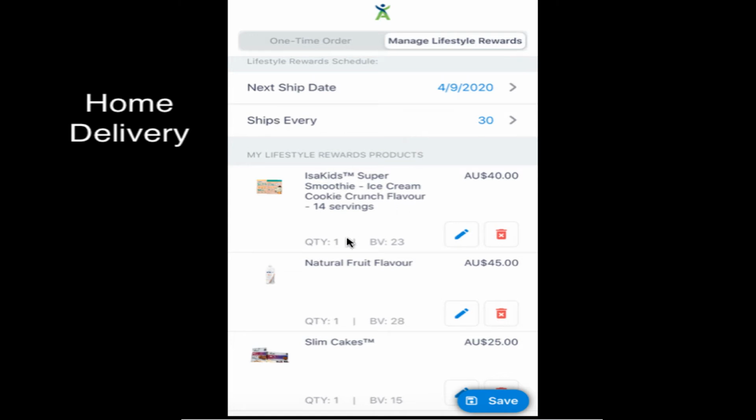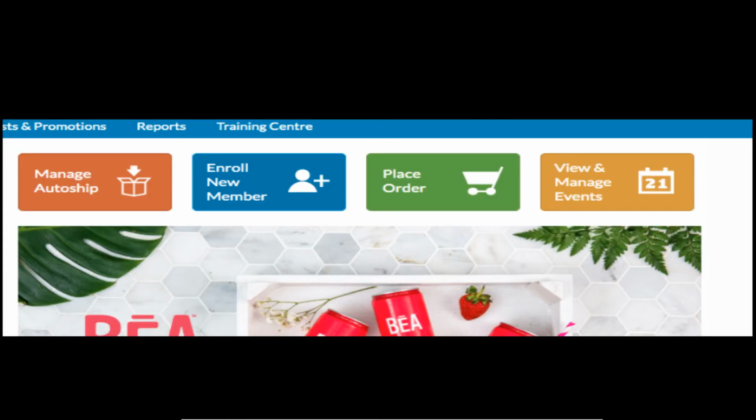So you can change it here and then save it, change the date, whatever you want to do, change the products. In your back office, on your computer or iPad, it's the same thing. You just go to Manage AutoShip here and then just follow the prompts.